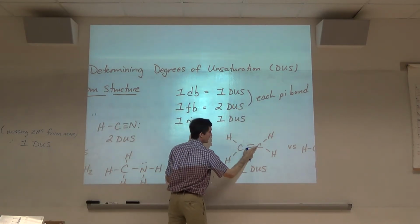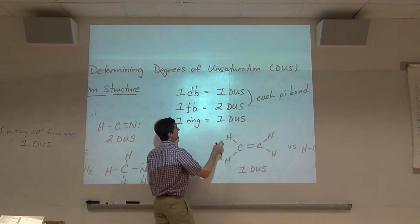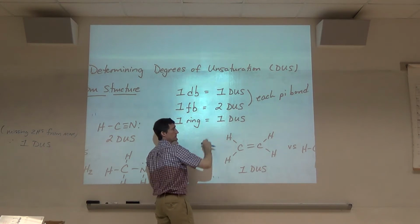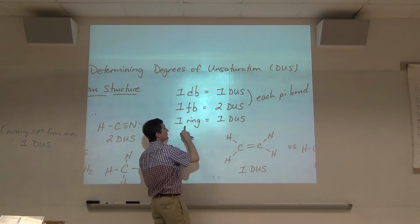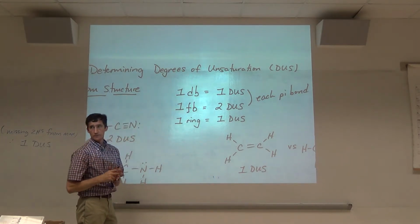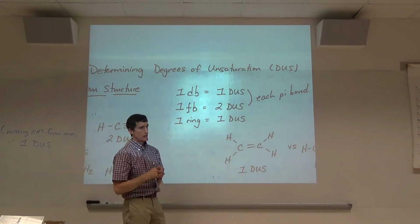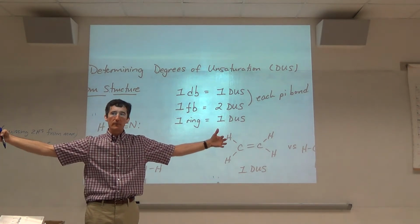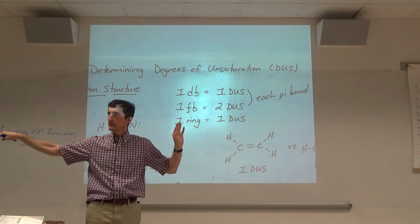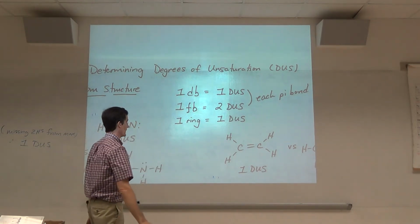If you put a triple bond in, how many H's would we have to remove from max? You have to remove four. And so that's two DUS, because each time you remove two, that's one. All right? One ring is also a DUS. Because if my hands have four bonds, if I want to bond my hands together, I've got to get rid of a bond on each end, then I can bond them together and make a ring. Okay?